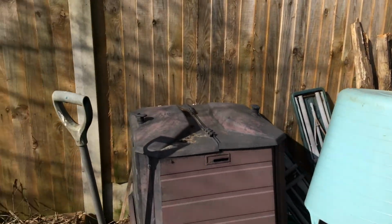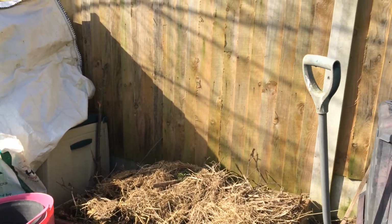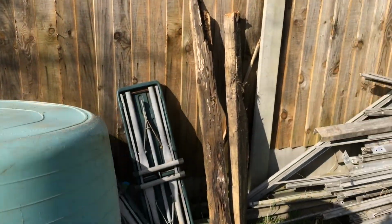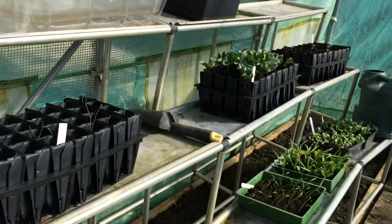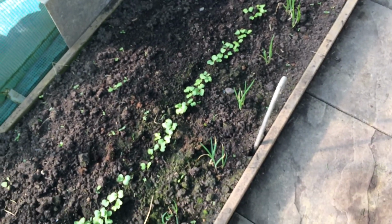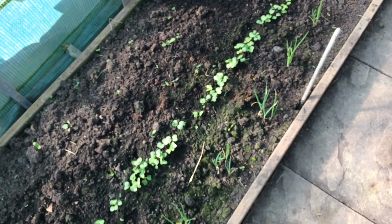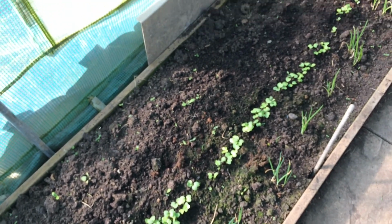Yeah, we'll take compost bins along here. Long fence line there. There we are. I'm just using this for bringing seedlings on. But eventually, this is where pumpkins and squashes will go. And what we'll do is take the cover off and grow pumpkins and squashes up the frame.